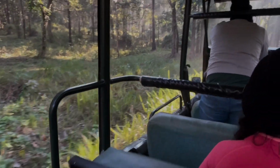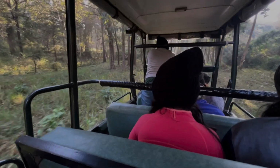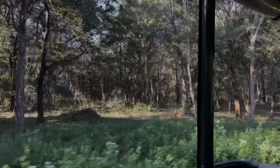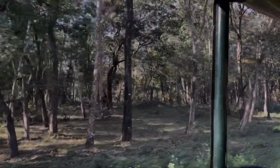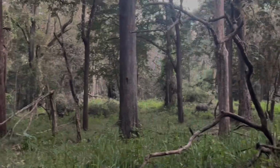So people were here, as you can see, bringing very big angle lens cameras to capture the animals and everything. So this was one of the mornings we were looking out for, by chance, if we get to see a tiger or a leopard actually. And yeah, we were looking forward and traveling in the forest.